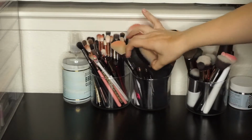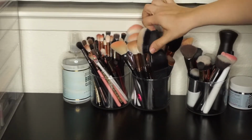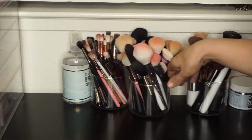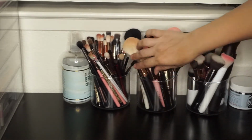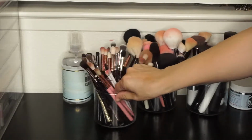Over the center, this is all my powder brushes. This is what I call my magic brush, the Real Techniques one. I have a ton of Sigma in here, a couple of Morphe, lots of Wet n Wild ones, especially the Pro line. I love those. I have an e.l.f. brush in here. I do have a lot more brushes somewhere else, which you'll see in a minute, but these are just ones I use mainly. And then these are all my eye brushes.